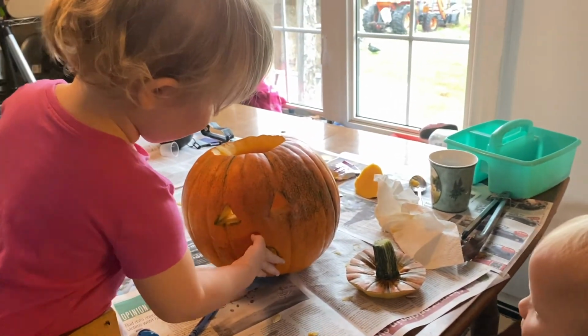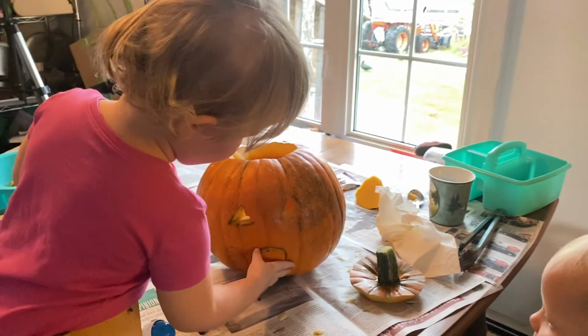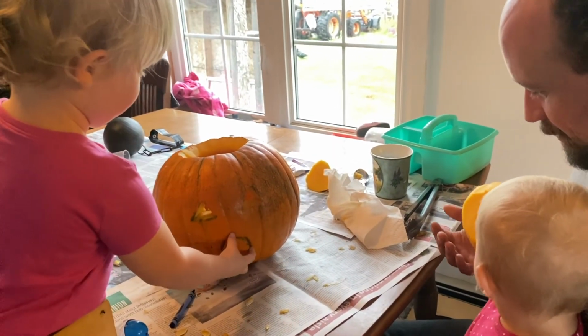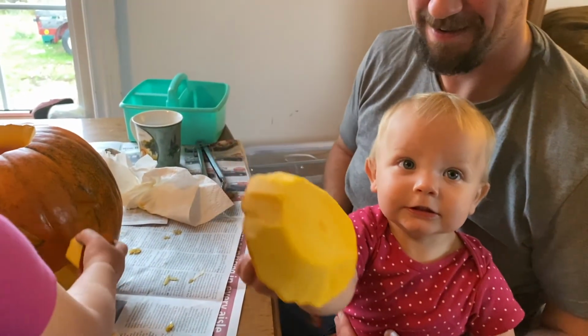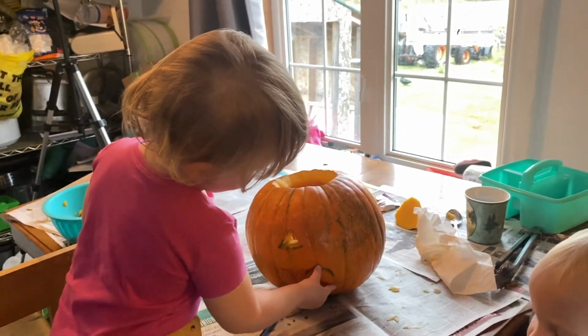I was gonna open up the mouth and eyes and so on, but she likes the puzzle. You just keep putting it back in, eh? Very nice. It'll look great tonight. We'll have to get a candle, honey, and we'll show you how it works tonight, okay? Harper, what do you think? Pretty cool. We will do it tonight when it's dark, okay? Okay. All right.